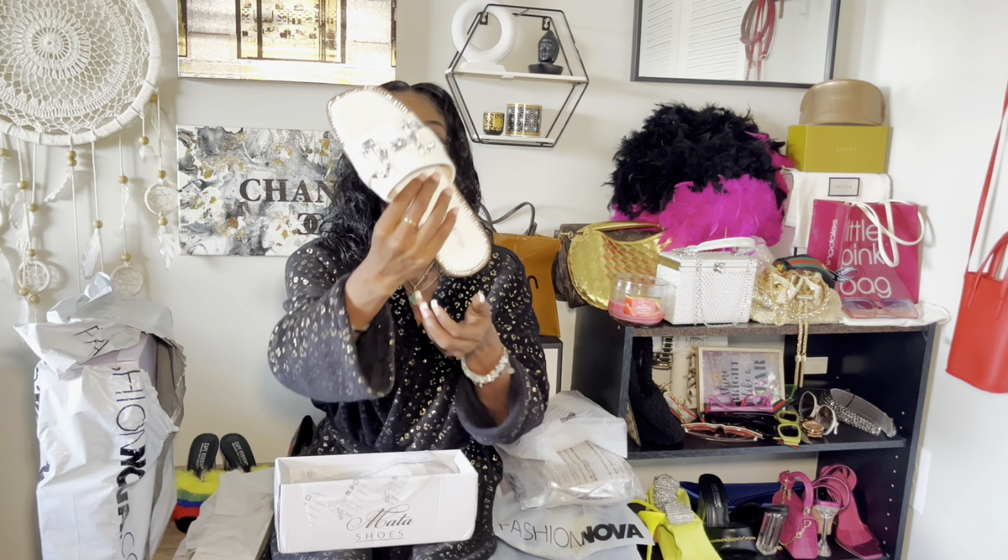Now, hold on, how do you do this? Let's see, ooh, she's giving. Yeah, these are cute. All right, let me show y'all these. This is what they look like, y'all. Excuse the little strap, it's probably been folded up in the box. But they are super cute. Very, very sexy. Shout out to Fashion Nova. Okay, so that's those. So that's the silver one.